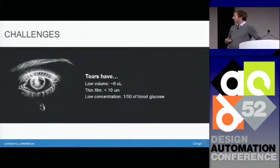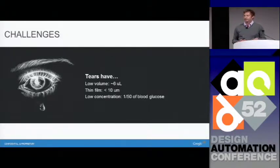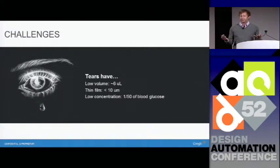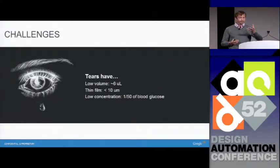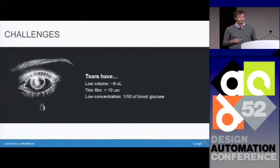Well, there are other biological, physiological challenges that come up as well. The eye is a very challenging environment to work in. We're trying to sense glucose in tear film, but your typical eye has about 6 microliters of tear film on it, an extremely thin layer, just a few microns thick. And so we need to make sure that in addition to just getting the system working, it needs to be able to accurately log glucose in this environment.